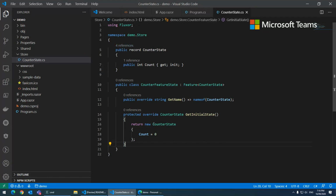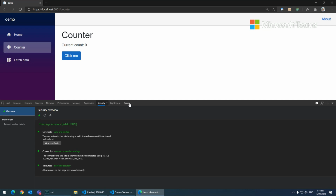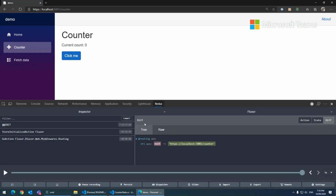All right, so we now have the state. Actually, I can show you. We can quickly check whether the state is there or not. Opening my Chrome developer tools, because I have the Redux DevTools extension installed, I now have a new tab called Redux. I'm going to go there. This is the Redux DevTools. Now I want to click the state. Oh no, we don't have the state. Why?